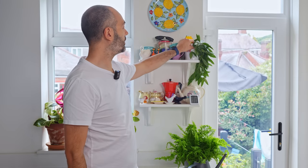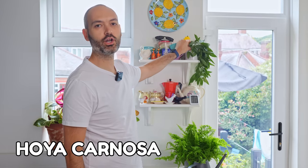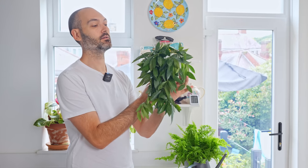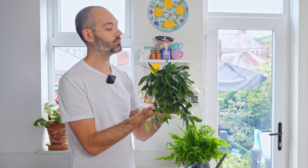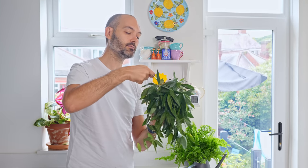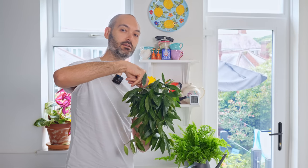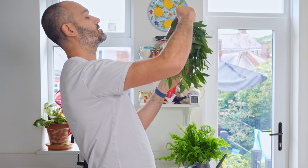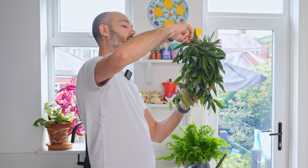And then up here we have a Hoya carnosa, I believe it's called, which is a very nice plant, a trailing type plant, but it's a very slow grower, which is a bit odd. I don't think it needs a repot. Let's have a little look at the roots at the bottom, if there's anything poking out. No, there isn't. So I don't think it's root bound or anything like that. It's just a very slow grower for some reason.